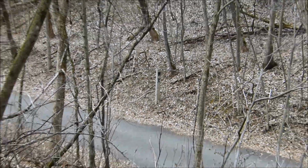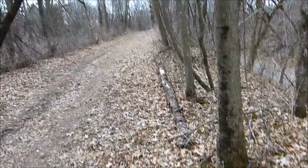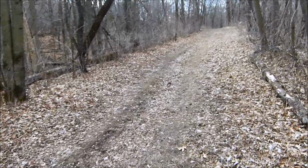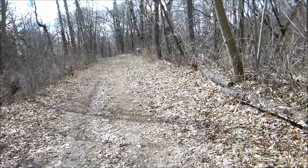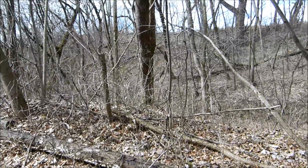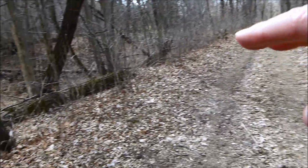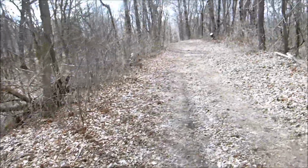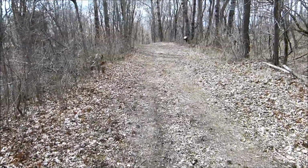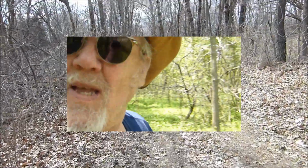So, yeah, I'm thinking this is part of the cutout that we're walking on, that they made a horse trail on, you know? I mean, they cut through the hill there, and we're walking on top here. This is where they put the horse trail. It's starting to make sense.